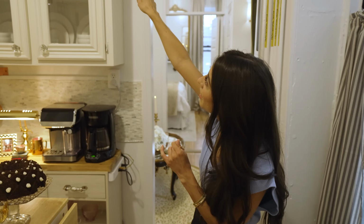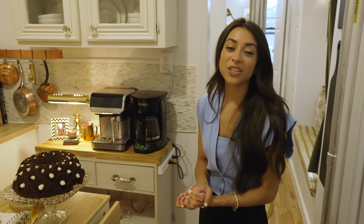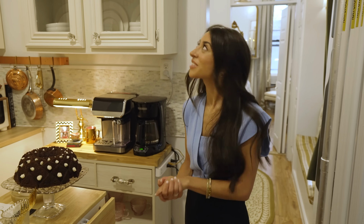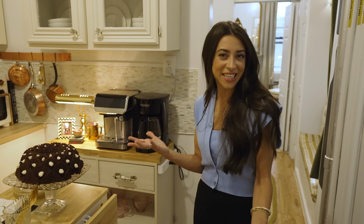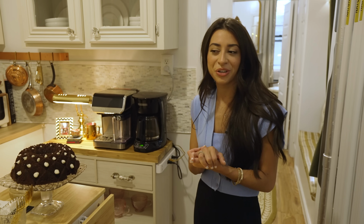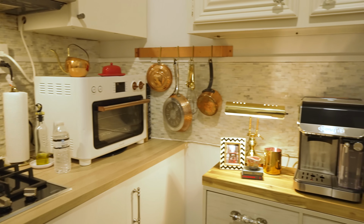And then above this cabinet specifically, I have some very special things from just my years performing. That Oscars book up there is from the Dolby Theater. My first national Broadway tour was Jimmy Buffett's Escape to Margaritaville. And we were actually the first Broadway national tour ever to perform at the Dolby Theater. And so the Dolby Theater gifted us with those Oscars books. And so it's so special to me, and I wanted to showcase that. I feel like my kitchen is more of my eclectic artsy space, and so I thought that this was the perfect space to showcase some of my artsy things I've accumulated over the years.